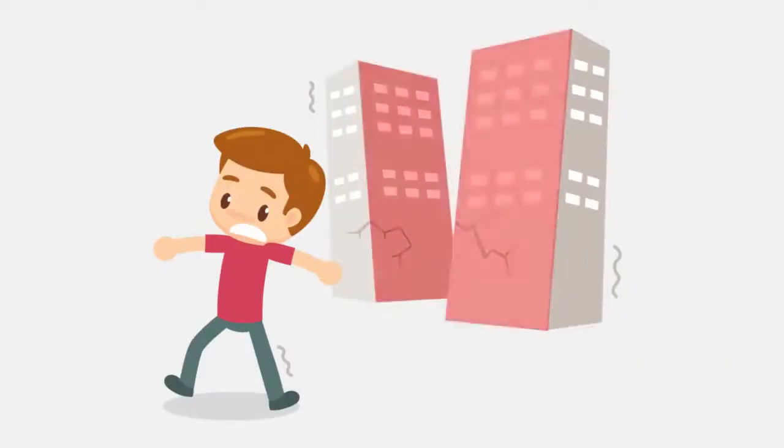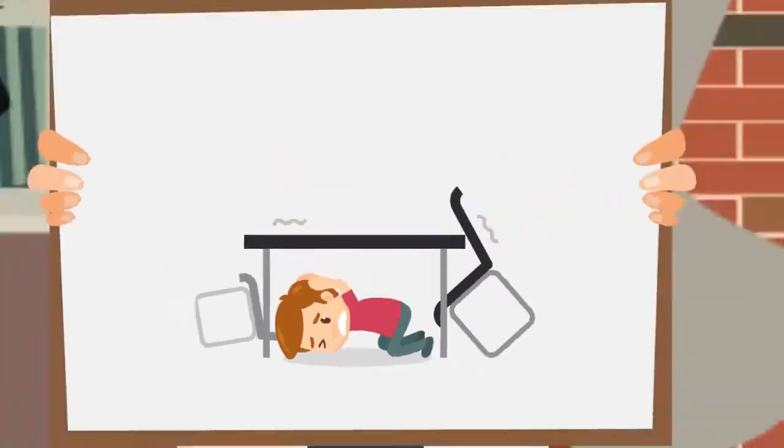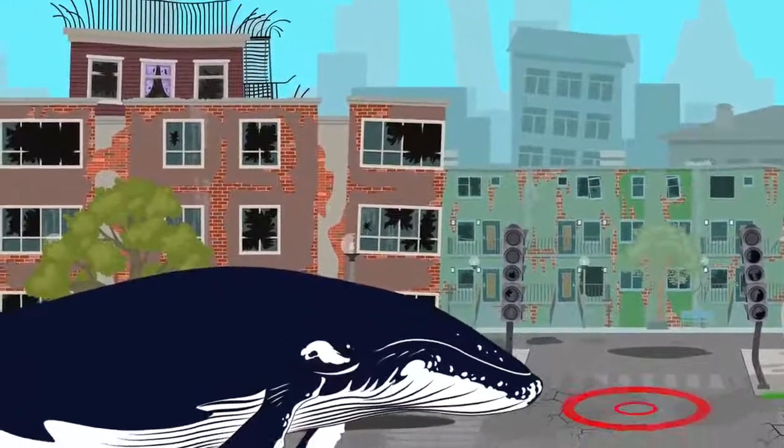The exterior of a building is one of the most dangerous places. If you don't have any tables, try to get as low as possible. Protect your head and neck with your hands. If you are outside when disaster starts, stay in an open area, away from anything that can fall on you.